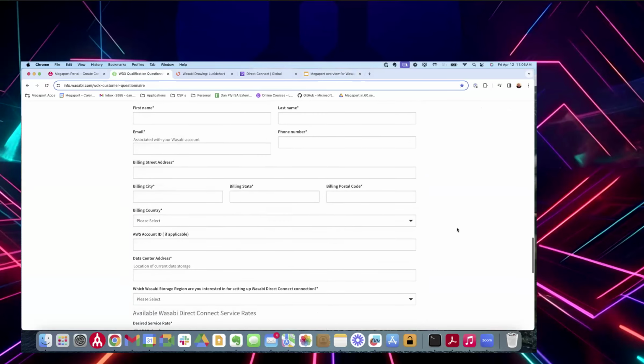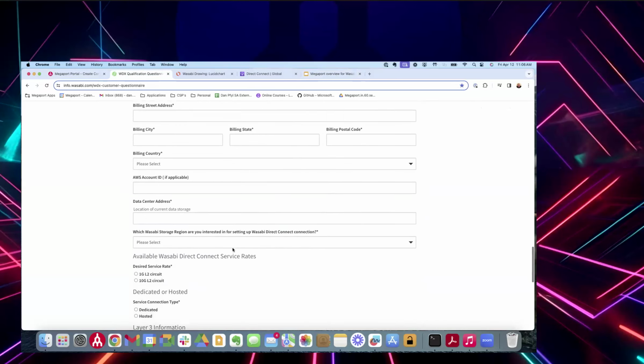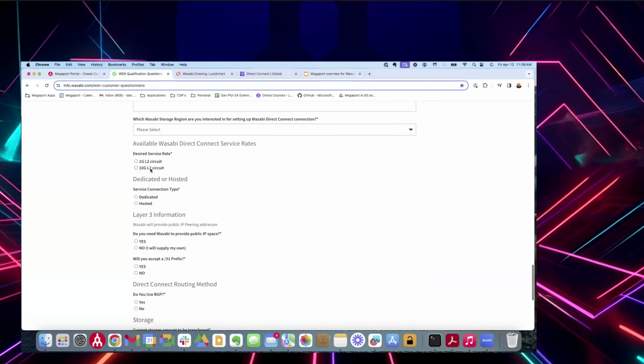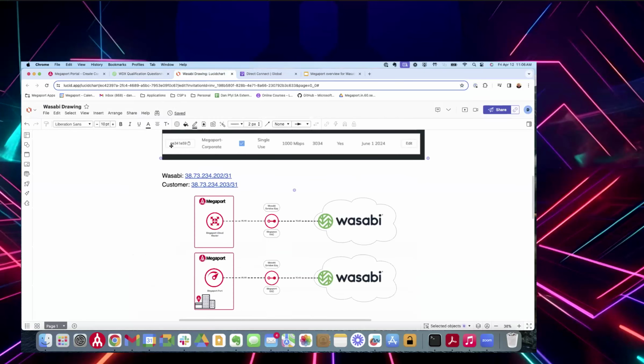And at the bottom of this, it's going to ask you stuff like your name, your email, your billing and street address, AWS or Azure account ID you may need. And then some technical questions about layer two, layer three, 10 gig hosted, all this different stuff. This is going to engage someone from Bill's team and a sales rep. And eventually, what you're going to get back after we understand what you're trying to deploy within Wasabi is some information with the Megaport service key, the bandwidth that you're subscribing to, the VLAN this is going to be on. This could be a single use or multi use key, and when this key is going to expire.